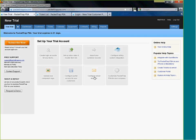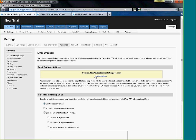All right, jump back to our tiles. Configure Dropbox. Let's get a look at that. Again, familiar theme. We've gone back to settings and customize. Email Dropbox is an email address that you can use to direct emails into PacketTrap PSA to create tickets. This is your specific Dropbox ID. You can forward an existing service mailbox to that Dropbox ID.